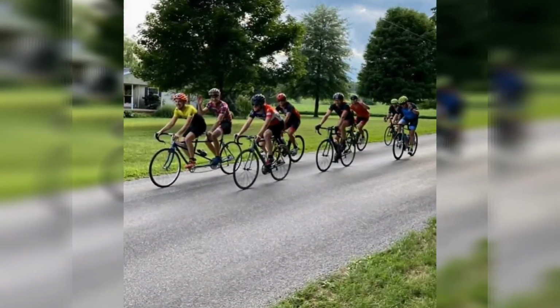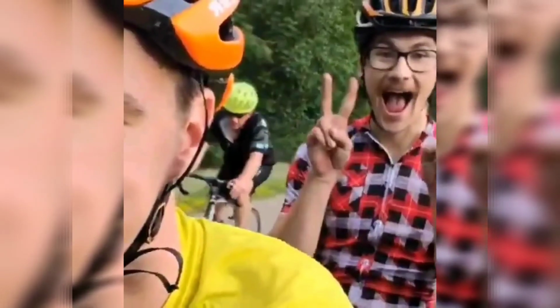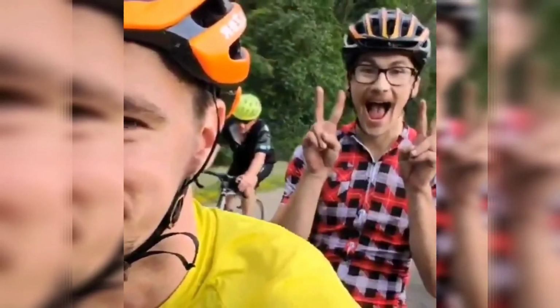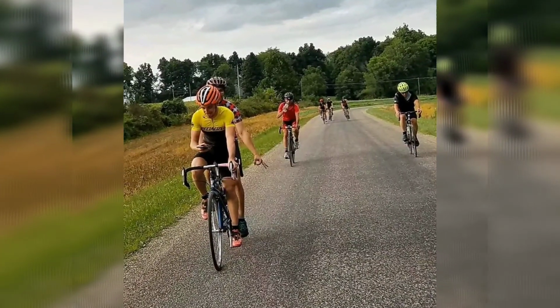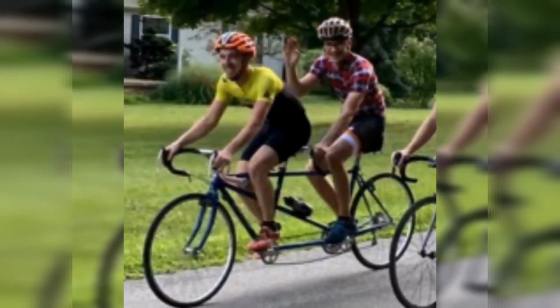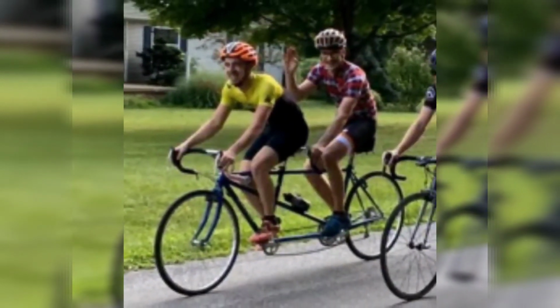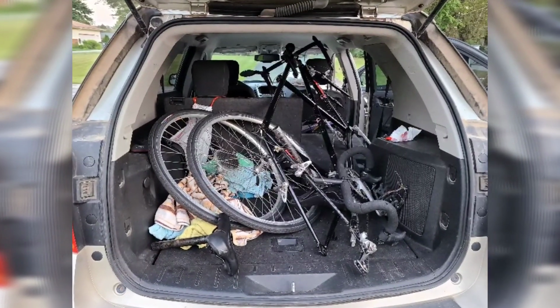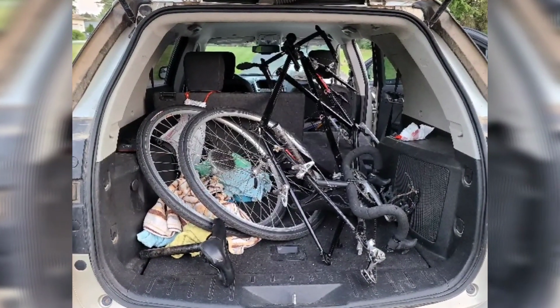For anyone that knows Quinn and I, if you put us in the same room, things can tend to get a little rowdy. Immediately after the group ride, we dismounted. I hopped on Facebook Marketplace and searched for some tandems. We found one all the way in Canal Winchester. My wife and I decided to take a little trip with our newly born son down to Canal Winchester and pick up the tandem.